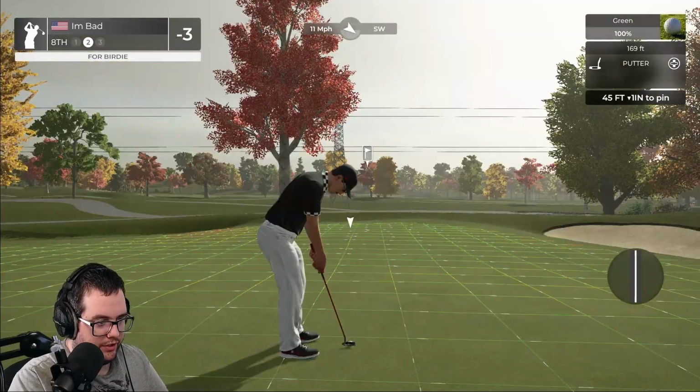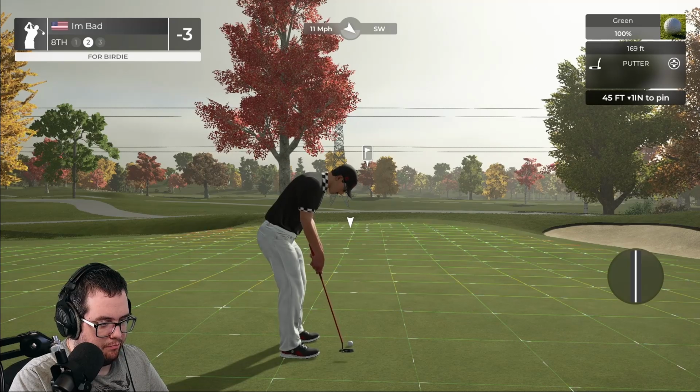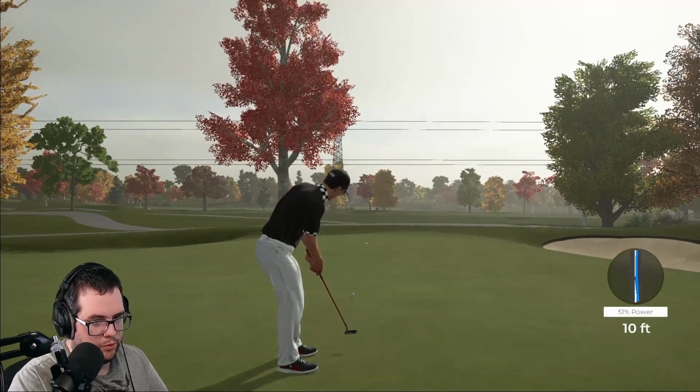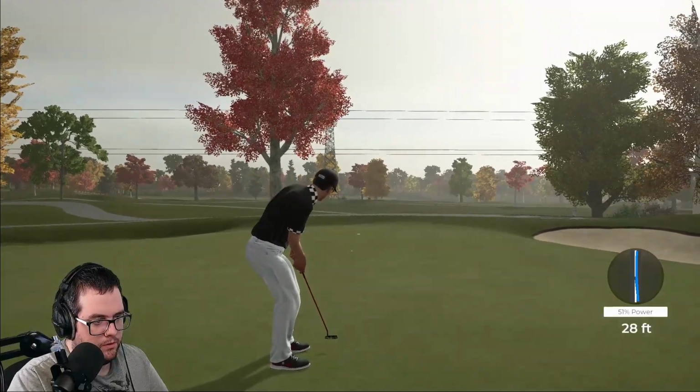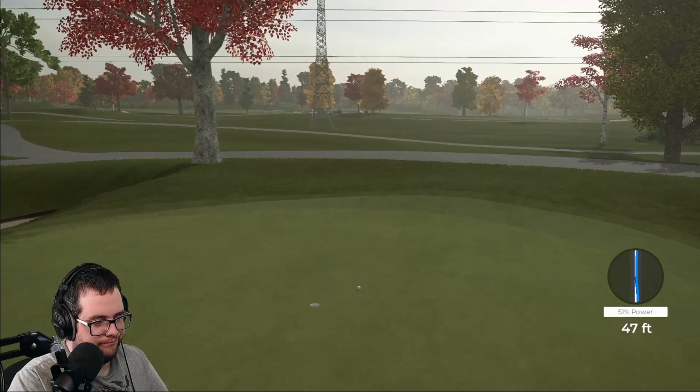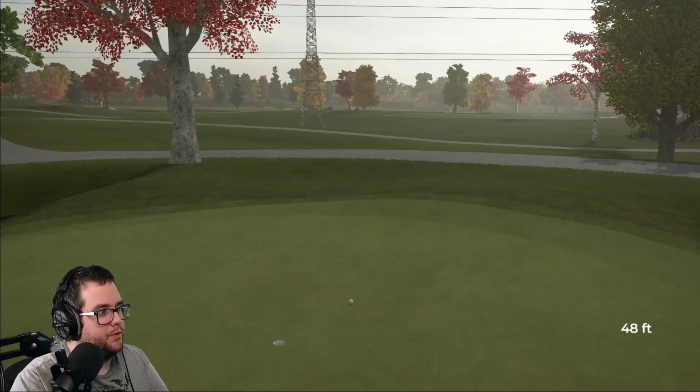I like that. I think that looks good. Let's see if we can make this big bomb from deep. Pushed it. Pushed it. I mean, plain and simple.